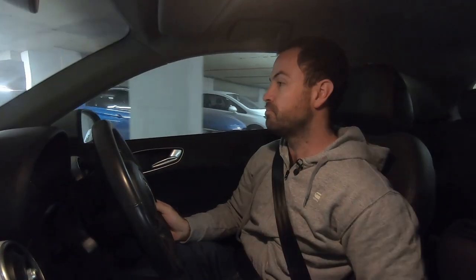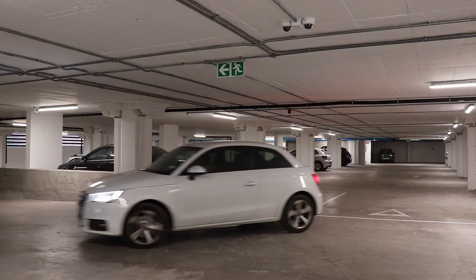Hello, and welcome back to a basement in Cape Town. Now, the lockdown continues, which means that I have to keep filming my car reviews underground. And this time, it's not a new car, it's a used car. This is the 2015 Audi A1.